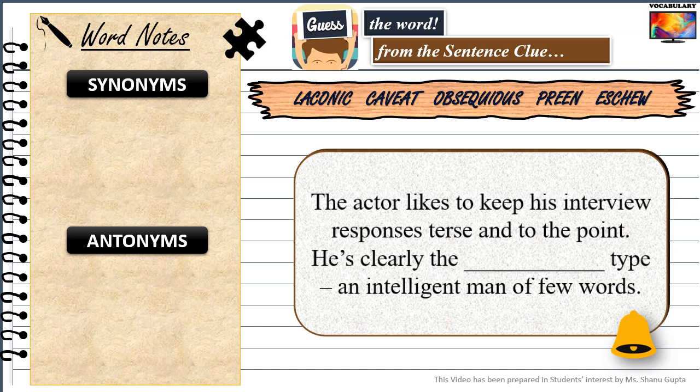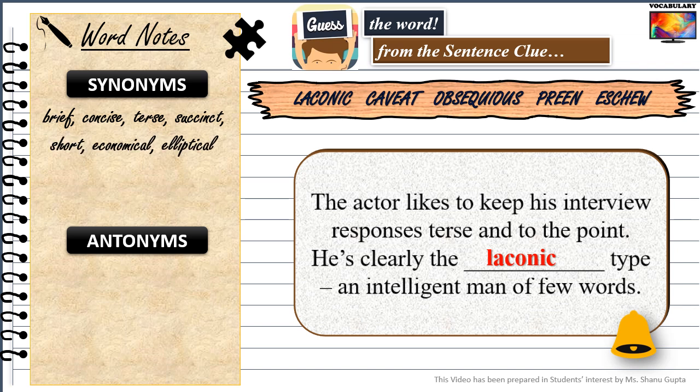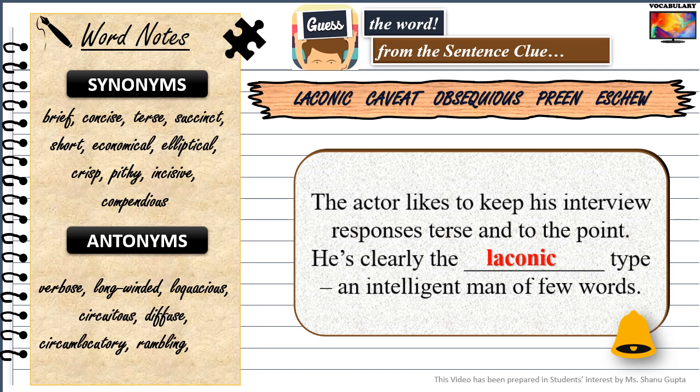Next sentence is, the actor likes to keep his interview responses terse and to the point. He is clearly the dash type, an intelligent man of few words. The correct choice for this blank is laconic. There are quite a few synonyms of the word laconic that you can make a note of. They are brief, concise, terse, succinct, short, economical, elliptical, crisp, pithy, incisive, compendious. And the words that mean just the opposite are verbose, long-winded, loquacious, circuitous, diffuse, circumlocutory, rambling, and prolix.